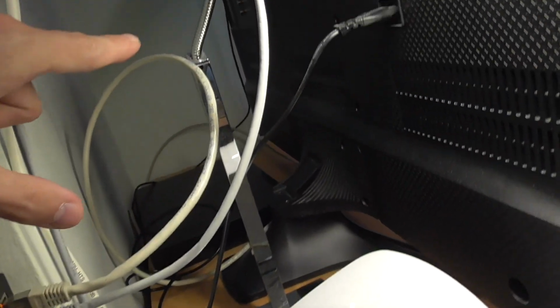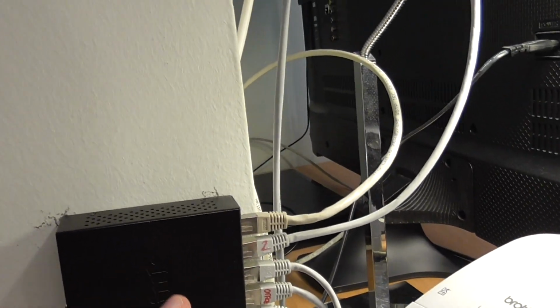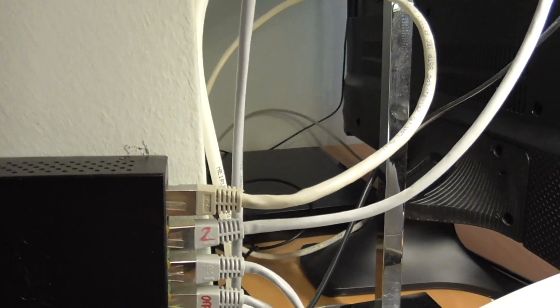One goes to my Amazon Fire TV stick, so I have a Fire TV stick plugged into the TV that plugs into an adapter for Ethernet. It's hidden down there somewhere. So I'm getting the best internet for streaming stuff, not losing anything over Wi-Fi. That one goes to switch number 2. We'll take a look at that in a second.